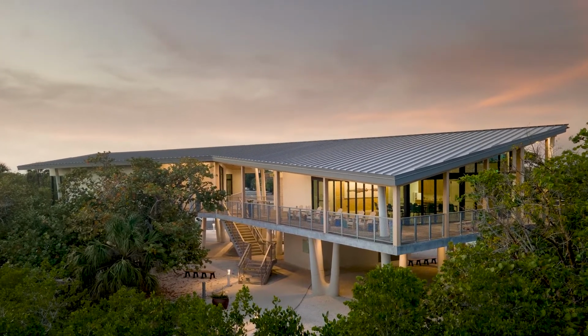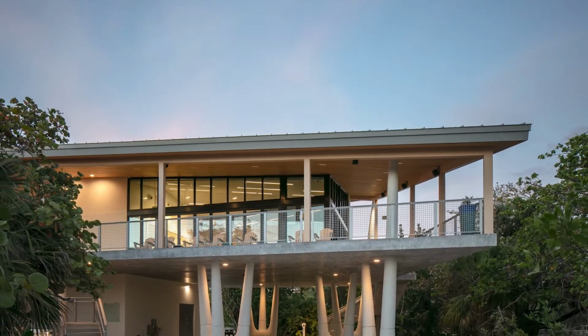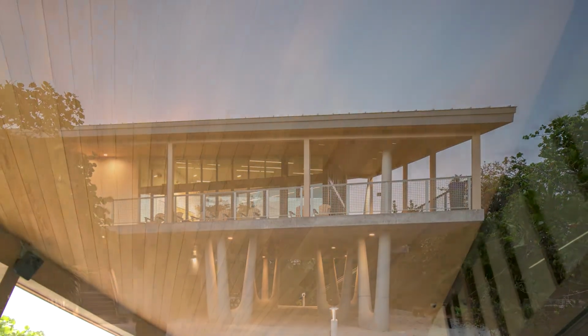Some of the sustainable materials that were used in this project were, of course, the structural concrete that makes up the structure of the building, but then also, even in the finishes, the wood ceiling is actually made from cypress, which is harvested locally here in Florida.